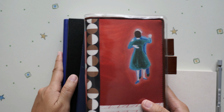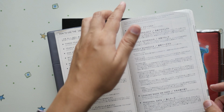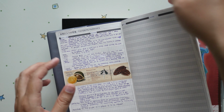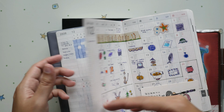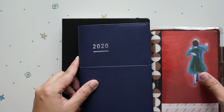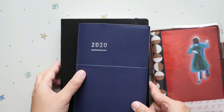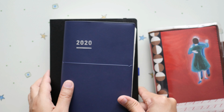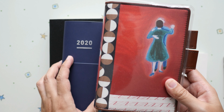So overall, my 2020 journey has been Unravel, which I have mentioned from the very beginning, where I actually placed that prompt apart from what I've written earlier. It's one of the things that I've written on the monthly. Let me just show it to you. There. This one. So I'm still thinking of what will be my word for 2021. Once I've decided what the word of the year is, I'll probably add that, and explain what I'm going to do with this, probably next week.